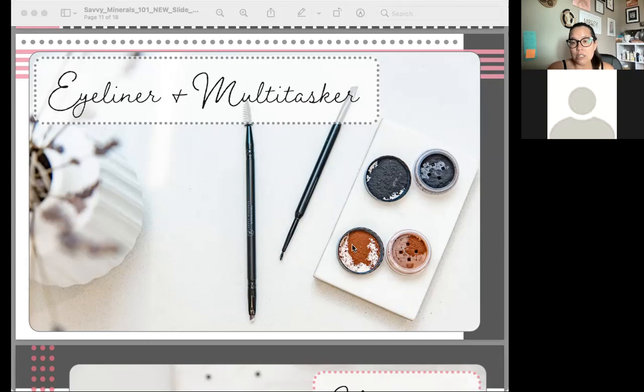And so I actually spray the misting spray into a little corner of the lid, and I'll dip my brush in it, and then I'll dip my wet brush into the powder, and then I'll dip it back into the lid to kind of make it smooth, and then I'll apply it that way. The multitasker is deep and dark brown shades that is perfect for an eyeliner, eyeshadow, or brow filler. It has a fine texture that blends carefully for smooth, even, and buildable application.